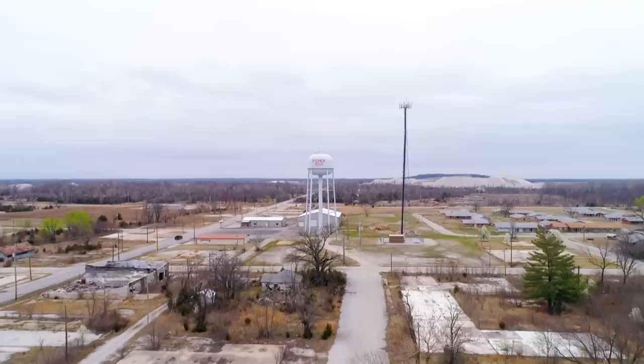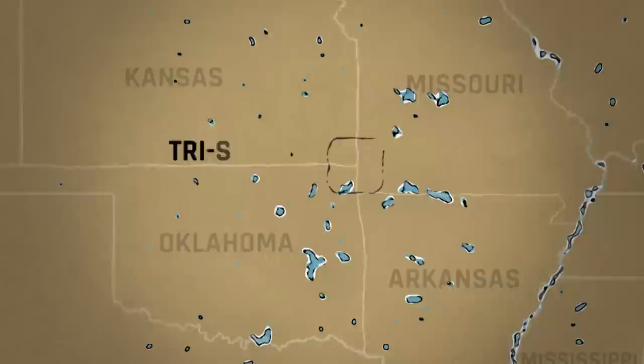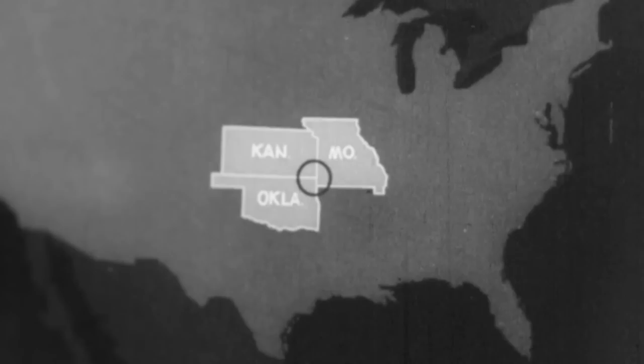The seeds of disaster were sown a century ago, but it was only decades later that the true danger to this town was fully revealed. This place is not only completely desolate, it's deadly. The Tri-State Mining District straddles the borders of Oklahoma, Kansas, and Missouri. For more than a century, it was one of the world's most productive iron and zinc mining regions.